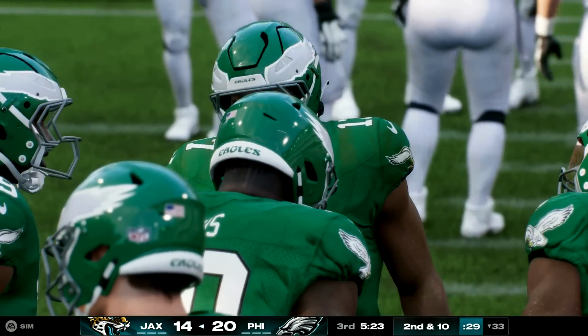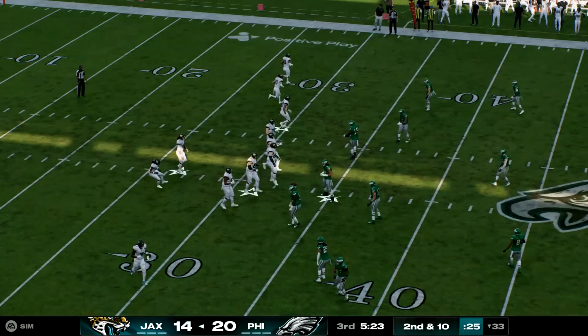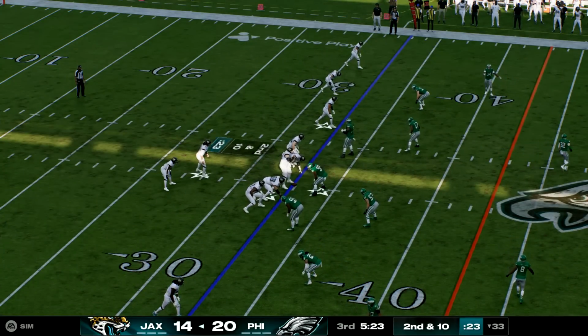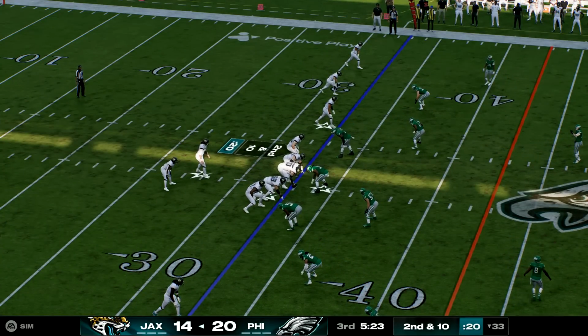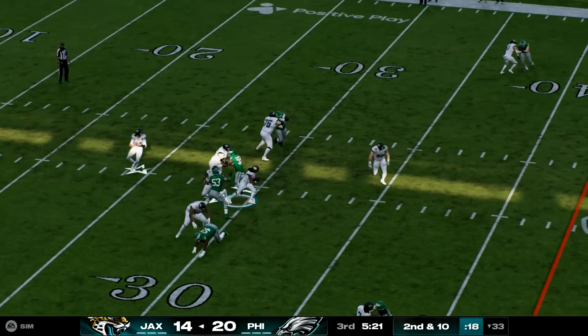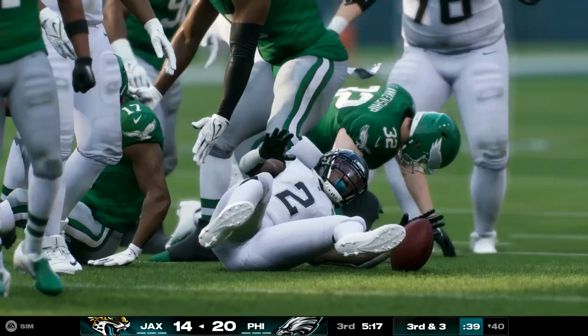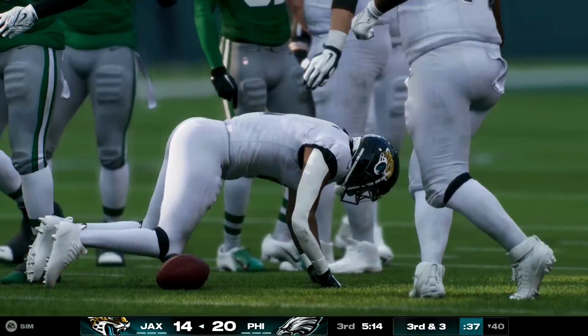Up until that incompletion, they've done a really nice job on this drive, Mike, picking up fresh sets of downs. And typically, throwing the ball on first down is a great way to do it. But now they find themselves in 2nd and 10. Do you keep it in the air and try to get the first down here? Or is the idea to just make 3rd down manageable and take your chances picking up a key 3rd down?